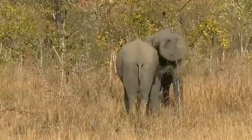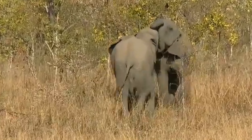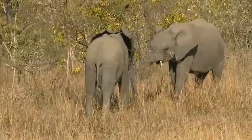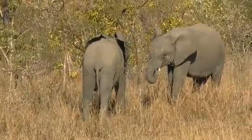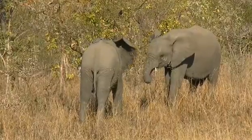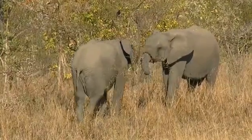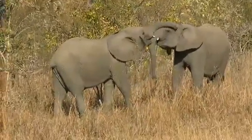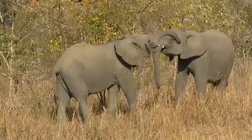So the tusks are used for feeding, for digging. Yes, they will be used for defense, but it's mainly to source food. So if you've ever seen a marula tree that's been hammered by elephants, they use the tusks to peel off the bark, or to certainly start the bark peeling process.